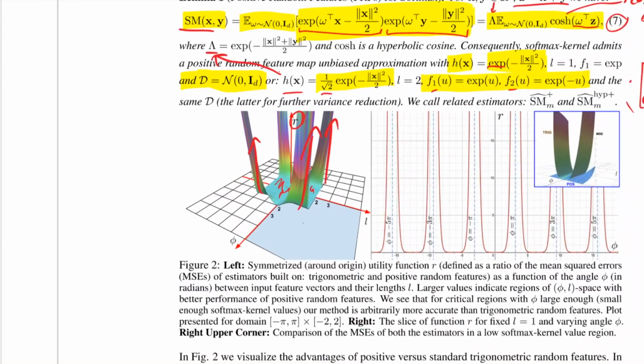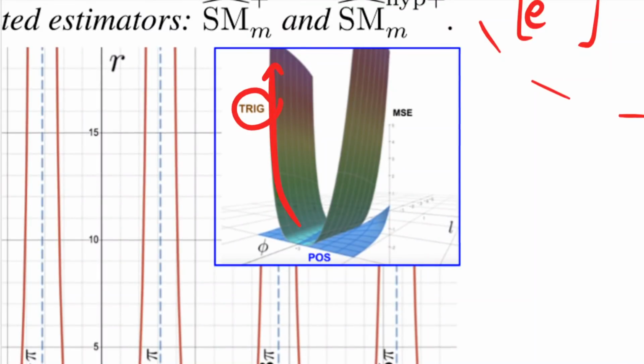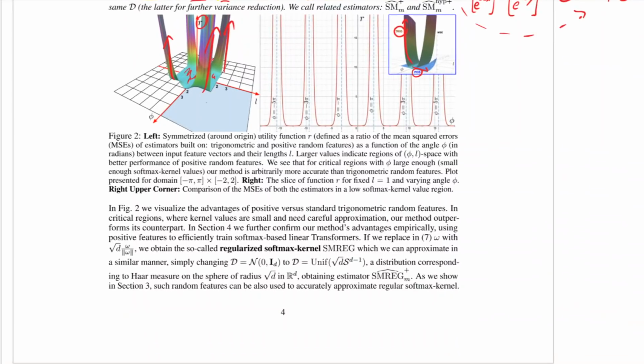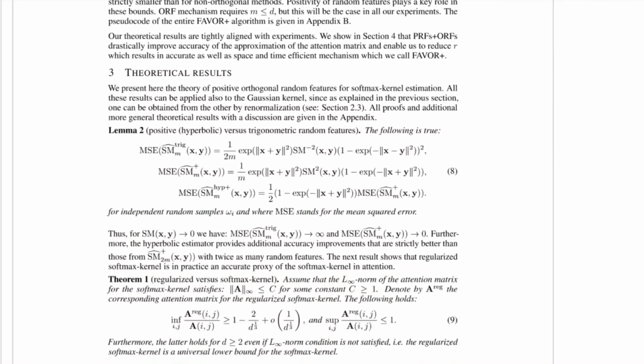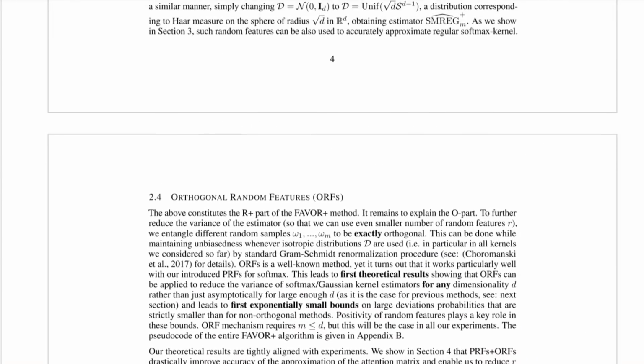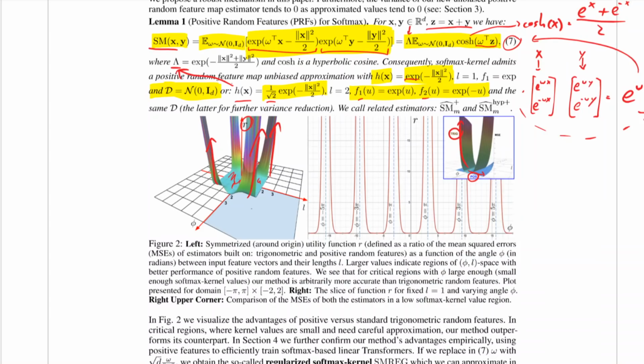And in fact, they can prove that, and you can see this also right here. So the error of the trig approximation just shoots up, while the positive approximation just stays flat or flatter in these regions. They can in fact prove that the error of the... so you see the error if the softmax values go to 0, so that's the problematic regions. The error of the trigonometric approximation can go to infinity, while the error of the positive approximation goes to 0. Okay, they have a number of theoretical results in here. I think that's one of the main ones. The fact that this approximation succeeds where the other approximation fails.